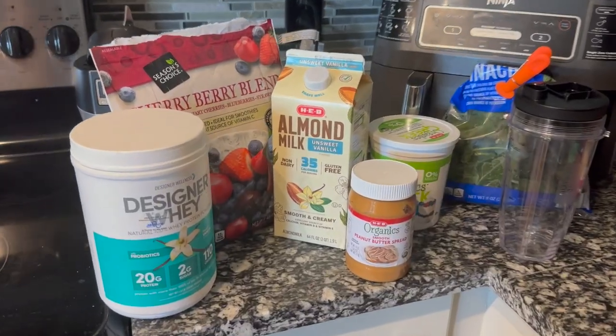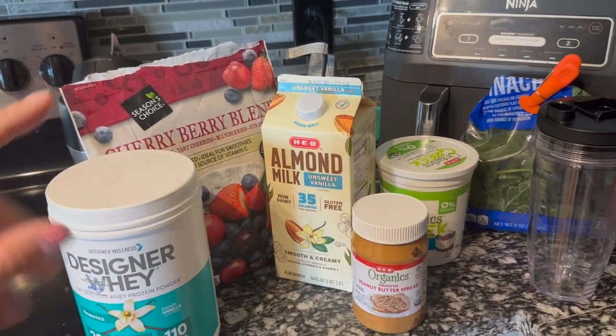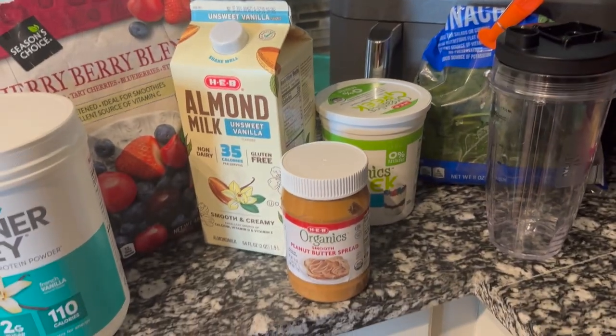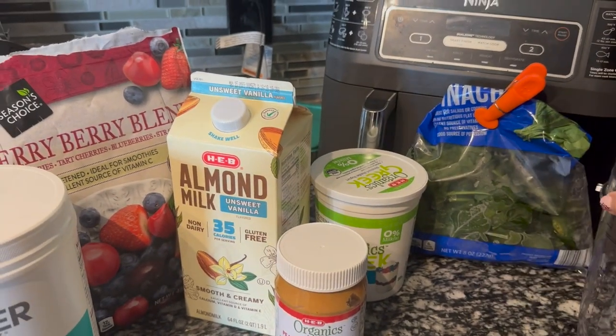So instead of making a lunch, this is what I'm doing. Let me just turn you around really quick. Okay, so I have everything out. We're gonna go ahead with just some vanilla whey protein. We've got some cherry berry blend of frozen fruit, almond milk, Greek yogurt. I like to put a little bit of peanut butter in my smoothies because I just love peanut butter and I love the way it tastes. And then that way it gives me a little boost of extra protein as well. And then we've got spinach in there.